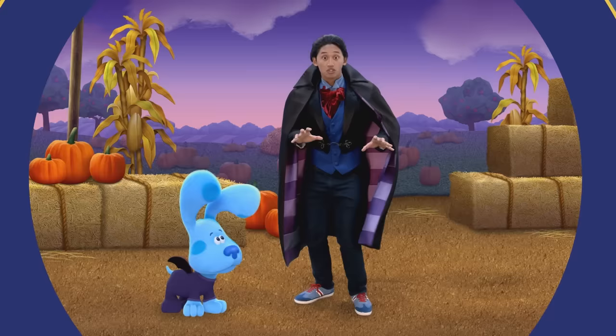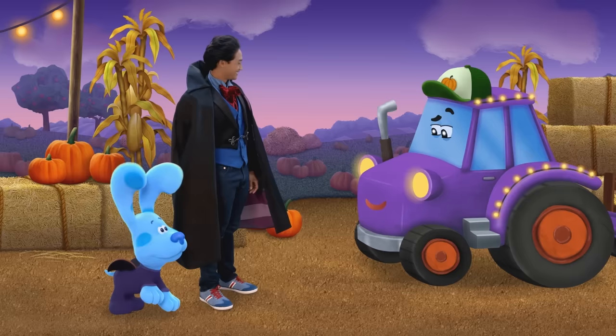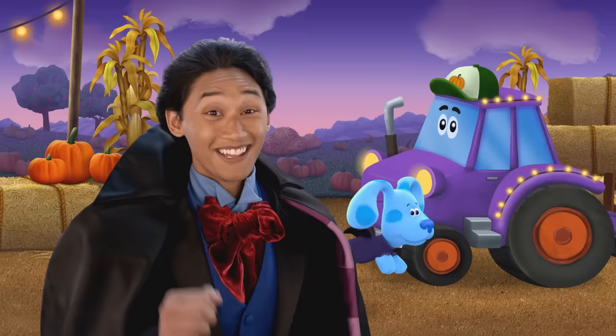Jack-o'-lantern? Is that you? Nope. Sorry, it's just me, Tractor T. Oh, hi! You haven't seen some missing farm animals, have you? They're hiding somewhere in the Halloween hayride. You don't think maybe you could help me find them, do you? You will help us find the missing farm animals, right?